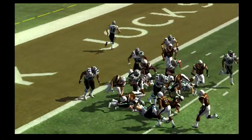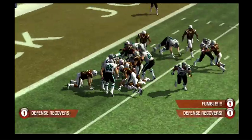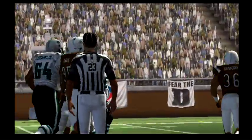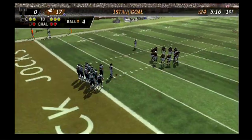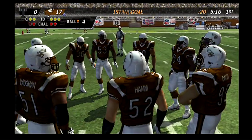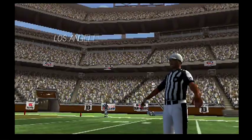Gives the ball off. Puts it on the ground. The home team scoops it up. Johnny fumbled, and that's something we've seen from him before quite often. Yeah, he's one of those guys that gets the ball stripped way too much. He never seems to improve in that area. It's first and goal at the 4-yard line.